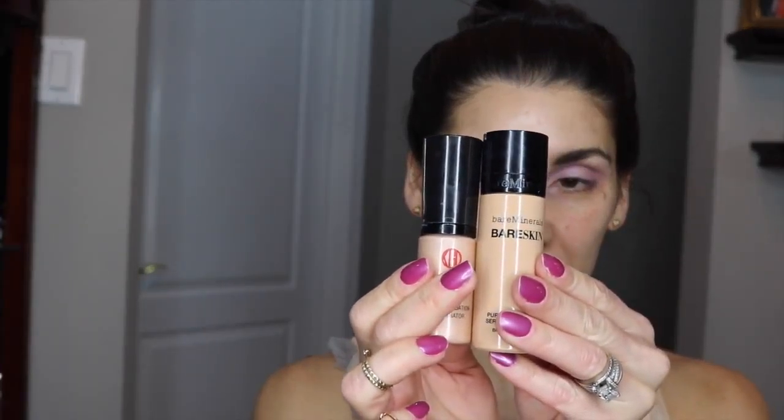Alright guys, so here I'll be using the Artis brush, and I'm going to be using the Bare Mineral and the Kojak Apple Foundation. Brush, you have to go in circle motions. I love this brush. I just can't get enough of it.